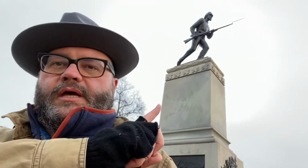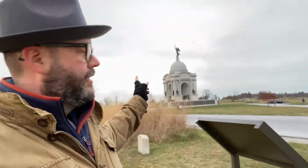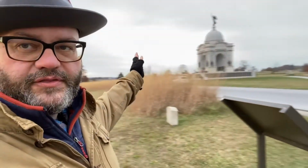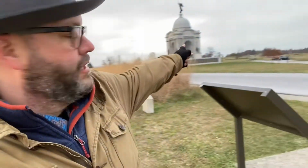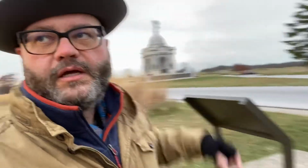This is going to be interesting. This is the first Minnesota monument. It's the statue of this man attacking, or at charge. And we're here actually on what's called Cemetery Ridge. You can see it goes off, let me do it this way. It's the Pennsylvania monument. And Cemetery Ridge goes off this direction, up towards those hills right there, and runs off up towards those hills in that direction.